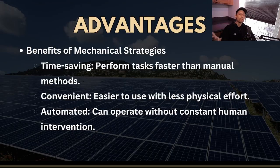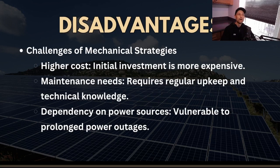Now, some advantages for this category of tools are that they're time saving. They're going to perform these tasks faster than manual methods. And sometimes that's going to actually conserve your energy, right? So that's number 2, easier to use with less physical effort. And in a survival situation, that can actually be pretty critical, that you preserve your energy for other things. So having these electrical and mechanical options, maybe not only, but having them alongside some of the manual or hands-on options, it extends your capacity and your ability. Finally, they're automated, so they can operate without constant human intervention. Again, the goal of all of this is to increase your capacity, increase your ability, so that you can survive and even multiply your efforts.